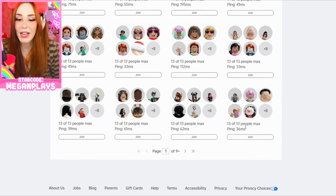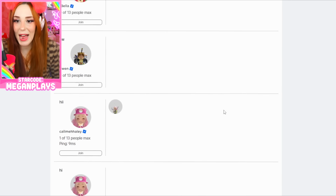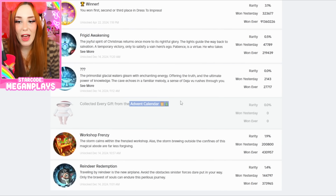Now, if we take a look here, we have some badges. Collected every gift from the advent calendar.